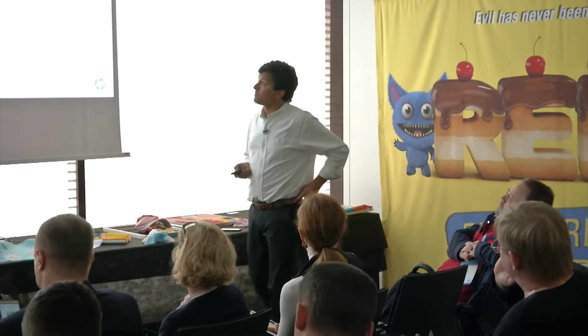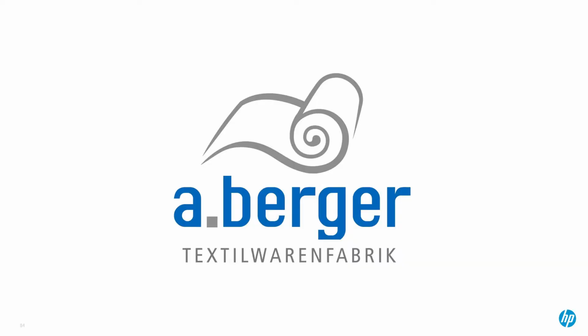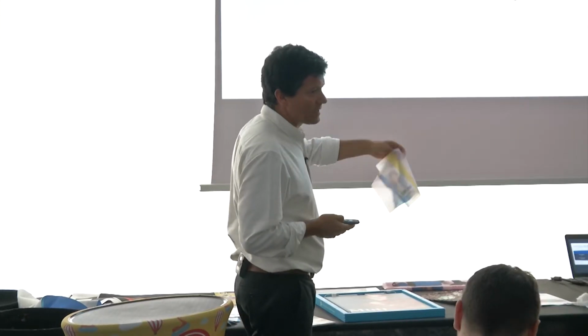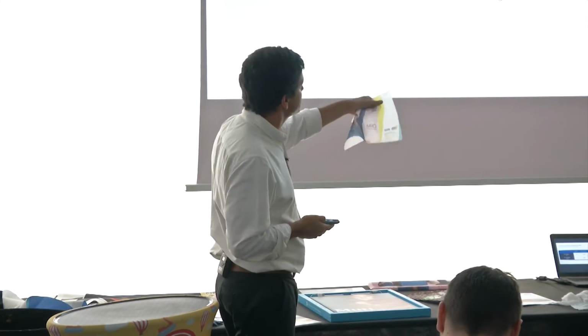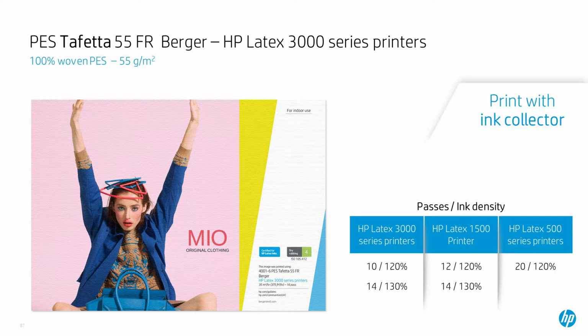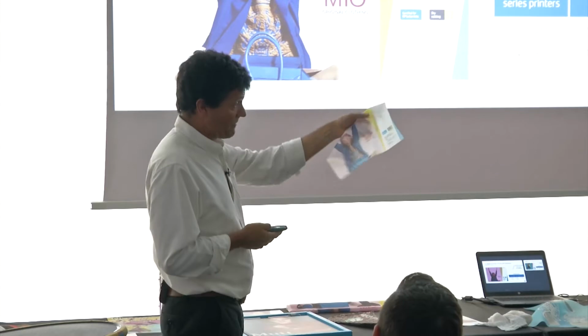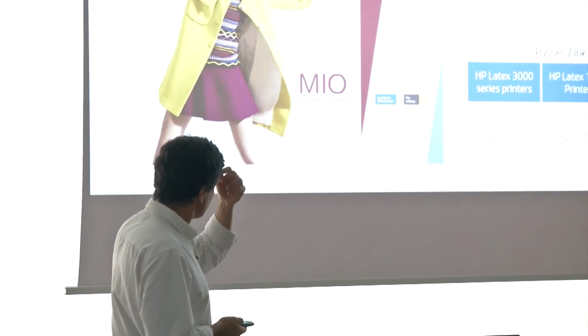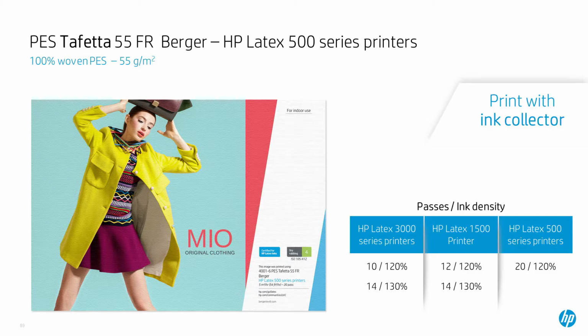Okay, another company that may also be interesting has also some durable textiles, at least the ones that we tested: this taffeta and a spinnaker. Those are this type of teardrop textiles, also very elegant, like these ones over here. As you can see, both are low grammage materials, taffeta and spinnaker. And you will see samples with 3000 and the 500, always with an ink collector. So I think it's a very interesting material if you like this type of indoor teardrop applications, or even posters that hang from the ceiling.